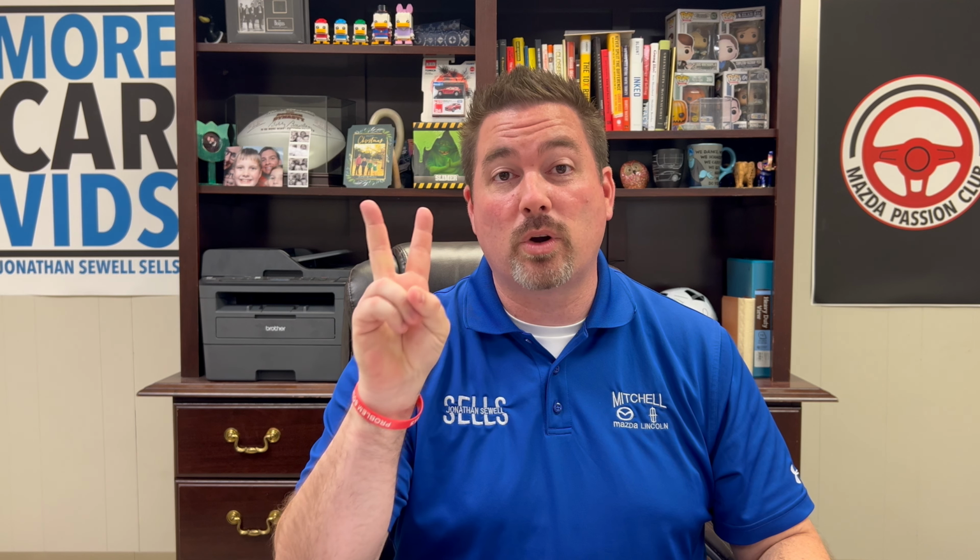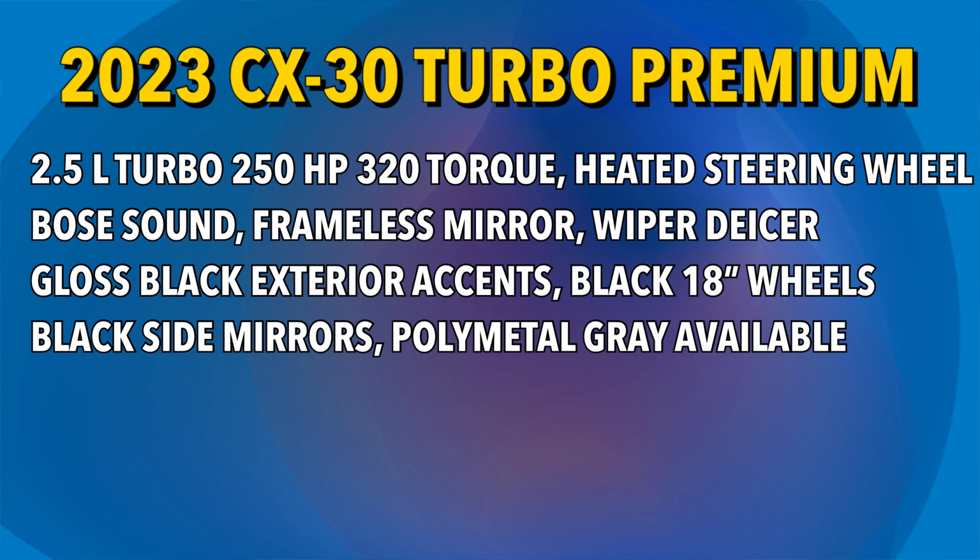Now jumping into the 2023 only two turbo trims. You have the Turbo Premium, which adds a 4-cylinder turbo 2.5 liter with 250 max horsepower with 93 octane and 320 max foot-pounds of torque. Standard with 227 and 310 respectively. The Turbo Premium also upgrades to a heated steering wheel, Bose, the first introduction of Bose 12-speaker audio, Mazda navigation's included as well, a frameless auto-dimming rearview mirror, windshield wiper de-icer, gloss black exterior accents, black 18-inch alloy wheels, and all CX-30 turbo models are available in polymetal gray.